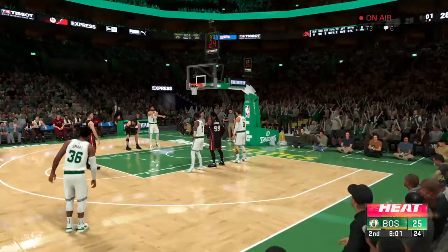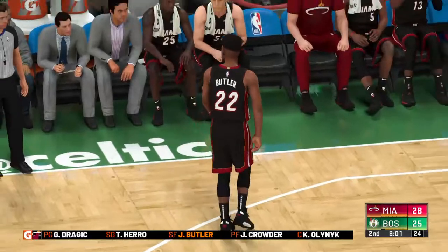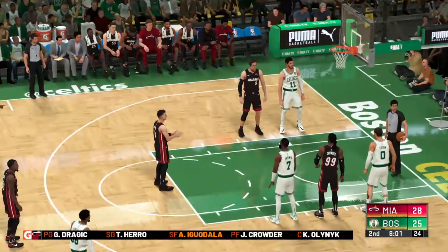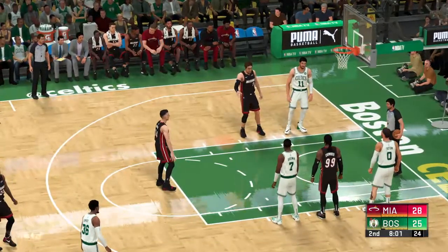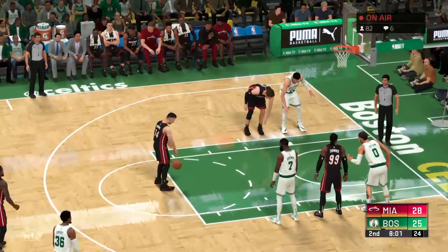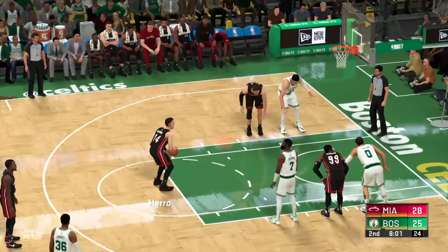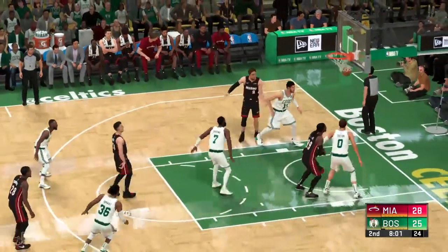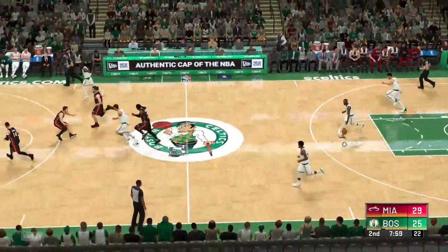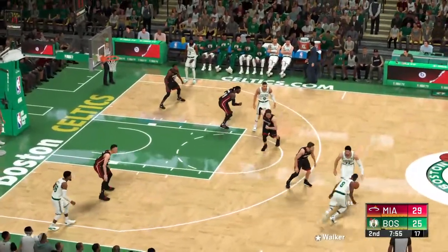And he knocks down the first one. Andre Iguodala. He's checked in for the Heat. He's perfect from the line this time. Well, this guy has multiple ways to get to the free throw line, and boy, has his stroke been on the money. And Walker kicks to Cantor.